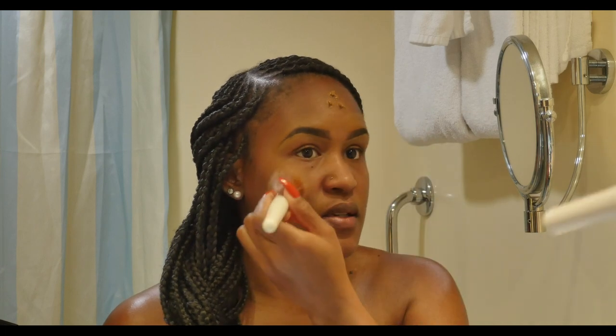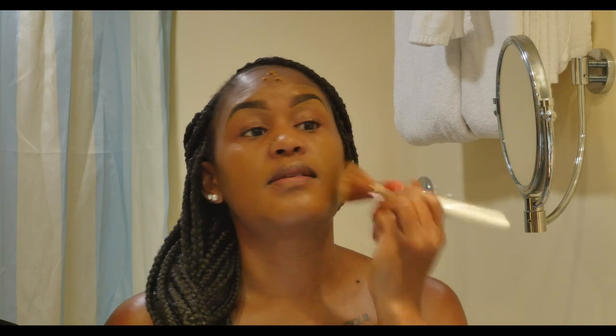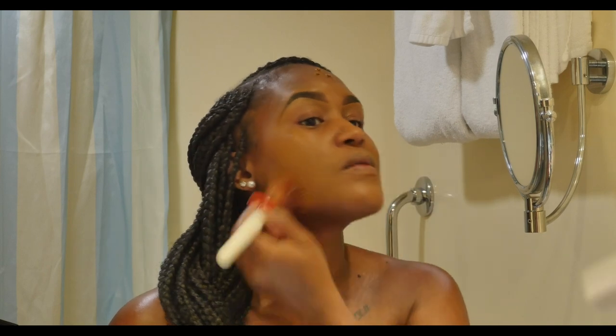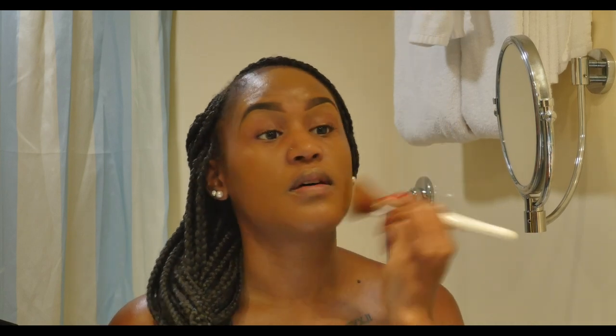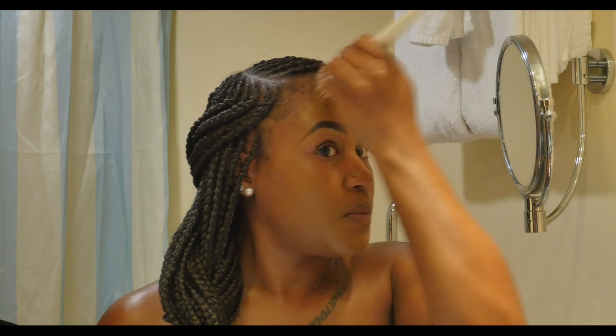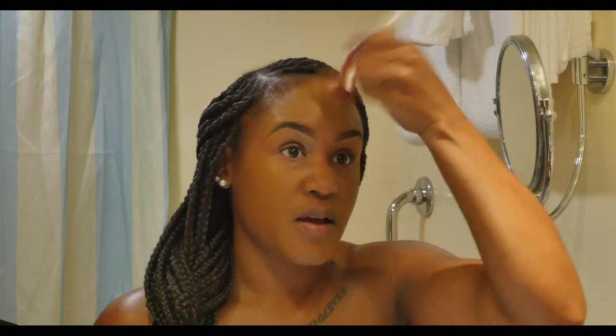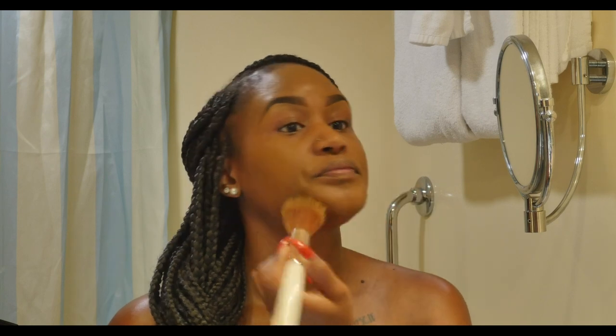So again, you just tap, tap, tap. You're tapping that foundation on. And the finish that it gives is a lifesaver for me. The design of a stippling brush is to give an airbrush finish.